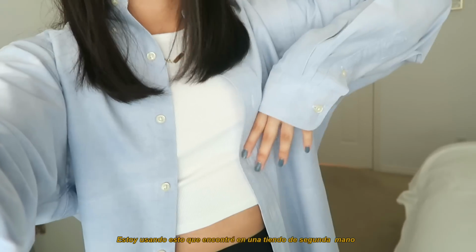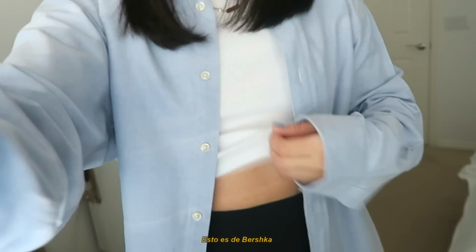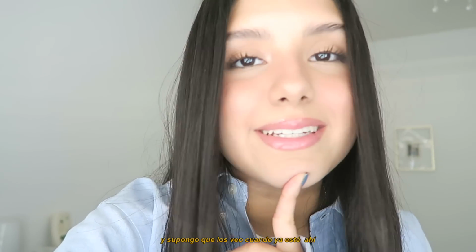For my outfit, I'm wearing this that I actually thrifted. It's a polo shirt, and then this is from Bershka. My biker shorts are from Lululemon, and I think I'm just gonna wear my Air Force Ones, and yeah, I'm gonna go meet up with my friends. Okay, I guess I'll see you guys there.